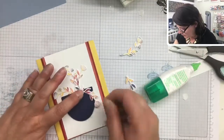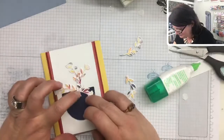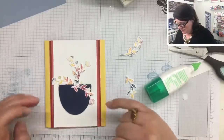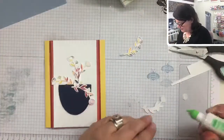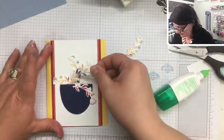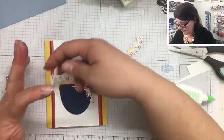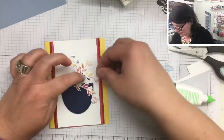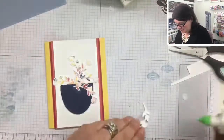Let's go one right out. Whoopsie. My fingers are sticky. I'll put a dimensional underneath that part later on. Okay, my hands need a big wash. Glue, glue.